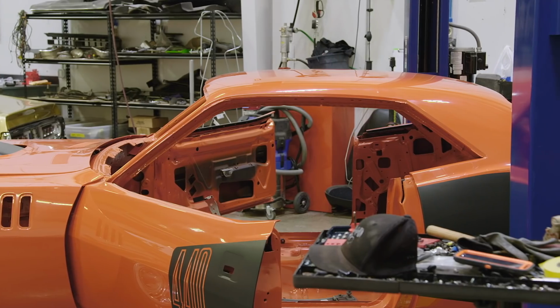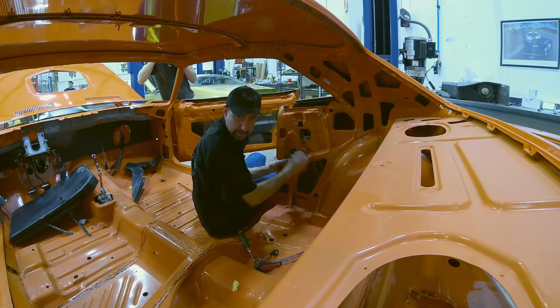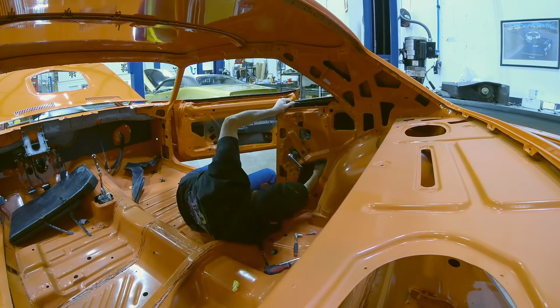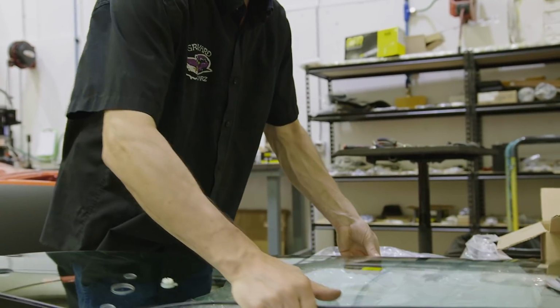While the sealer dries, Dave Ray preps to install the glass in our legendary 1971 Phantom Cuda. Yeah, I got all my pieces together for the driver's door. I got to build out the glass. The glass will actually take some stops in the glass.